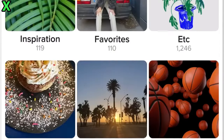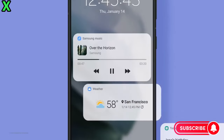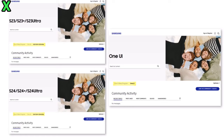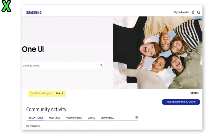Hey everyone! Today, we're diving into some exciting news for Samsung Galaxy users eagerly awaiting the One UI 7 beta. It seems like we might have to hang tight a little longer, as recent reports suggest that Samsung could need another 15 days before launching this highly anticipated update.